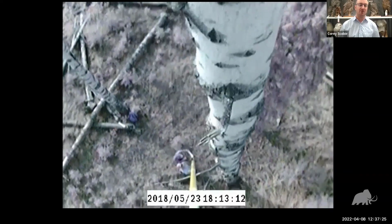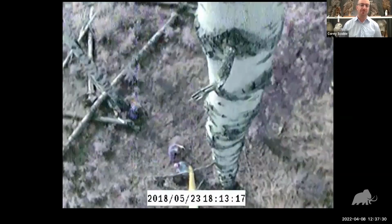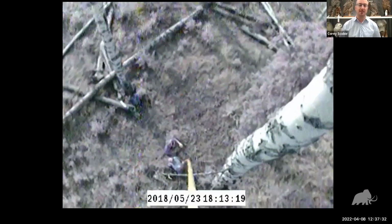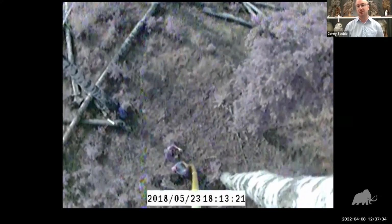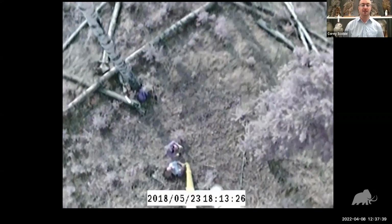So now I'm going to slowly collapse that long fiberglass pole. And as it gets closer, you're going to be able to see, so beside me is Dr. Jocelyn Houdon, the Curator of Ornithology here at the Royal Alberta Museum. And he's looking at the screen, counting the eggs.